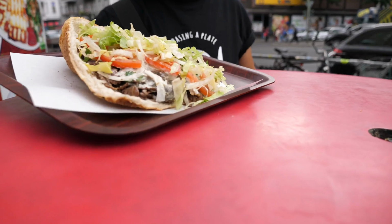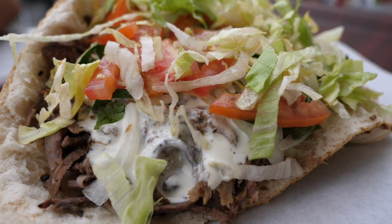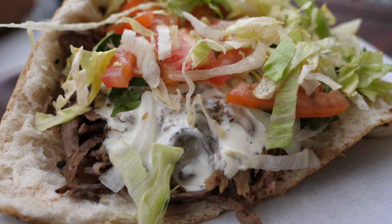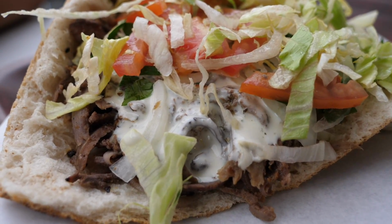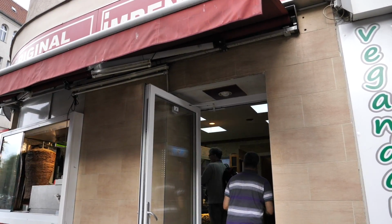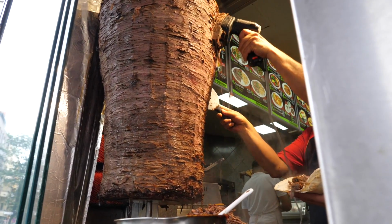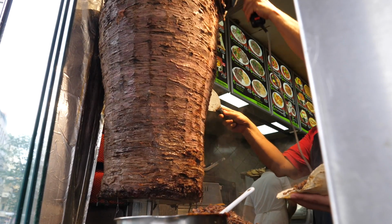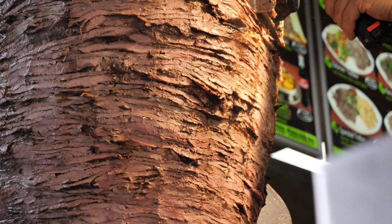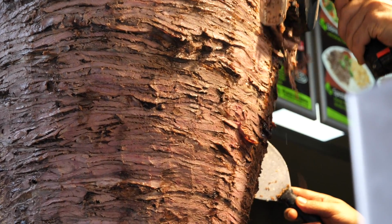Doner kebab are a really popular street food here in Berlin, and we'd heard that this spot, Imren Grill, was one of the best places to eat a beef doner kebab, and we ate it the other night and it was amazing, so we had to share it with you. So a kebab is any type of meat which is fashioned onto a skewer and then cooked over heat, and a doner kebab is where you've got meat, in this case beef, stacked on top of one another onto a vertical spit, and then it just turns and cooks slowly over the heat.